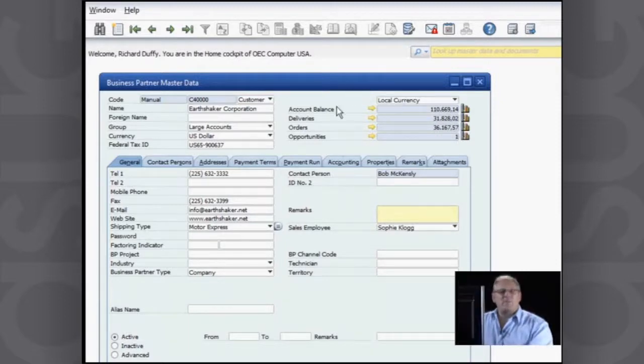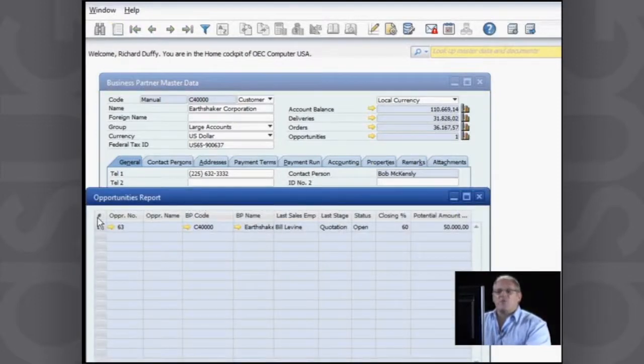Now, anywhere in SAP Business One, you see these little golden arrows. That means you can drill down to the underlying information. I want to look at that sales opportunity, assuming I have the rights. And right now, I'm logged in as a super user, so I can do virtually anything I want. All I have to do is one click, and it will drill down and bring me up a list of all those sales opportunities.